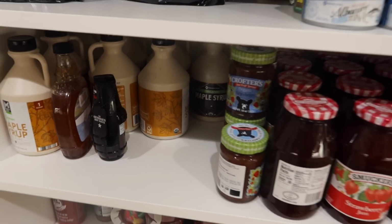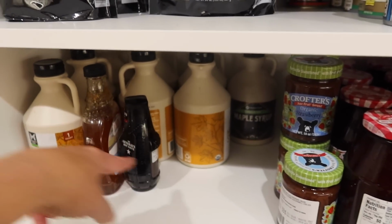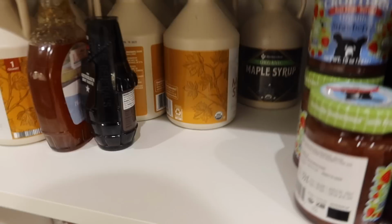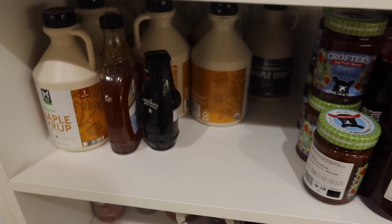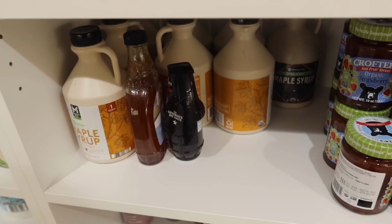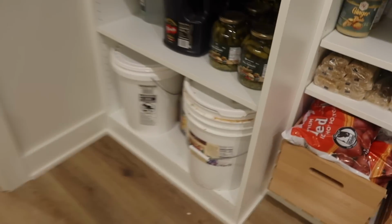Down here we got our maple syrups. We got a couple extra that were gifts, and we need to fill that all back up because we use maple syrup often. And yes, that's a lot of them. To fill it up would be 12 of them, but it lasts a long time, doesn't really go bad anytime soon, and I've never had one go bad. We use honey and maple syrup to sweeten a lot of things, and obviously you saw we buy our honey in the great big amounts.